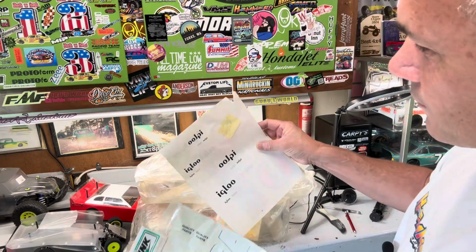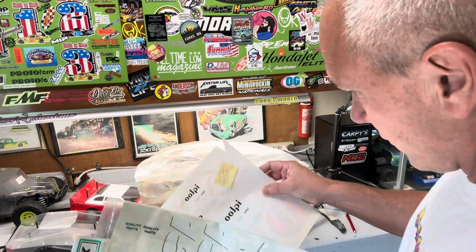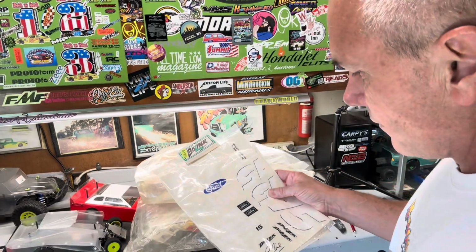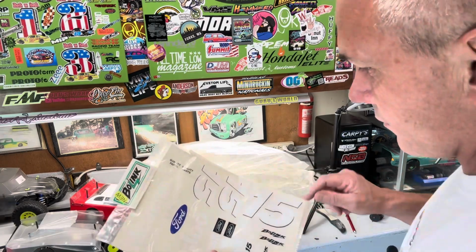Some early paperwork that was used by Jeff Bodine to make the Igloo decal for this car, because this car did come with the Igloo. Well, the real car had the Igloo on it. Well, there it is right there.